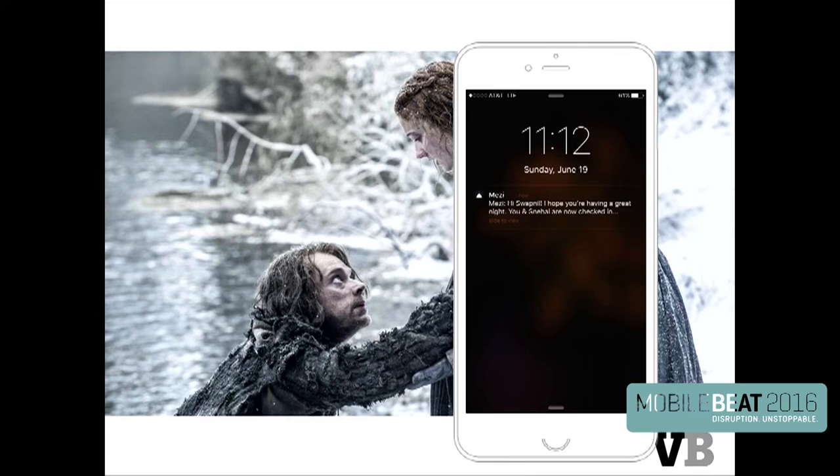So a day before, 24 hours before my flight, while I was watching Game of Thrones and Snehal was working hard, I actually got a push notification from Mezi saying that both of us were checked in, and Mezi also sent us our boarding passes. So this is an example of how Mezi will simplify your post-purchase experience.